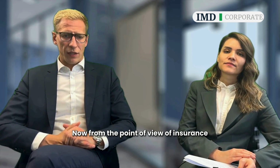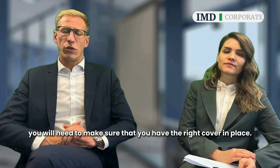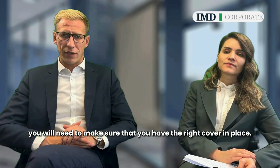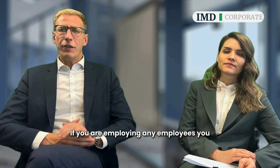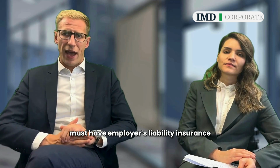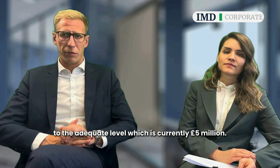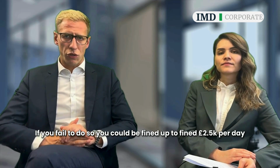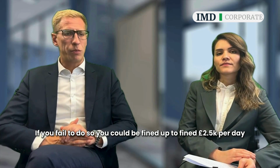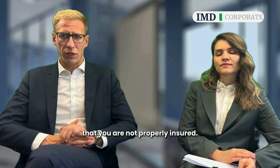Now, from the point of view of insurance, you will need to make sure that you have the right cover in place. If you are employing any employees, you must have employers' liability insurance to the adequate level, which is currently £5 million. If you fail to do so, you could be fined up to £2,500 per day that you're not properly insured.